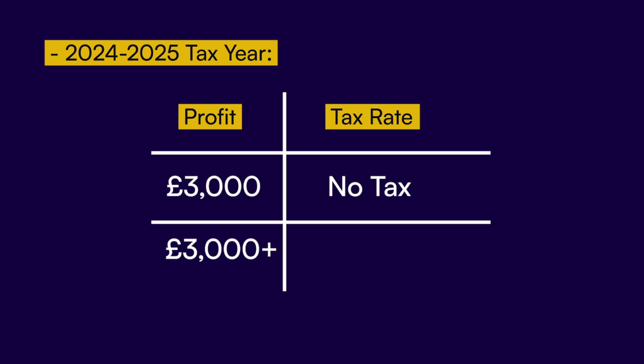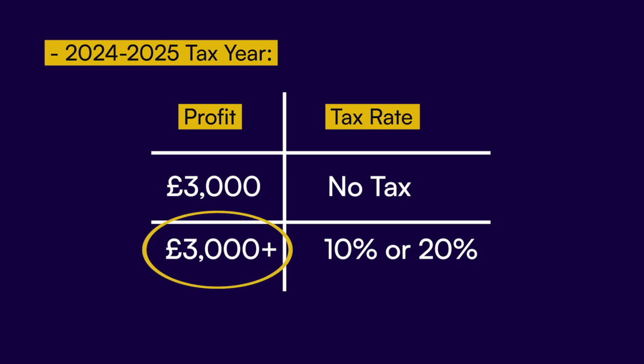But if your profits do go over this amount, then any extra gains are taxed at either 10% or 20% depending on your income bracket. So if you find yourself getting close to that limit, consider selling some crypto before the tax year ends, just to stay within that £3,000 tax-free allowance.